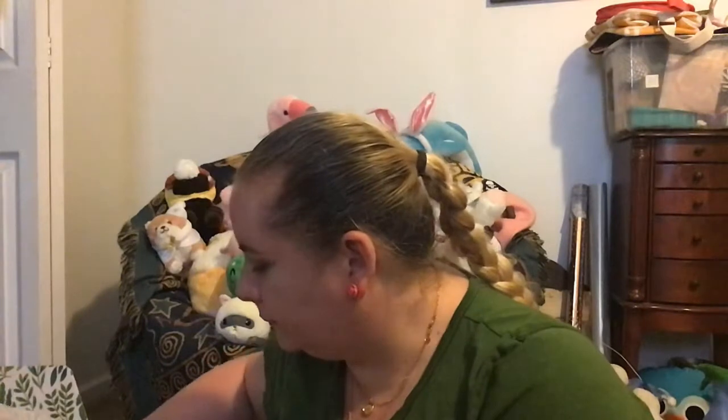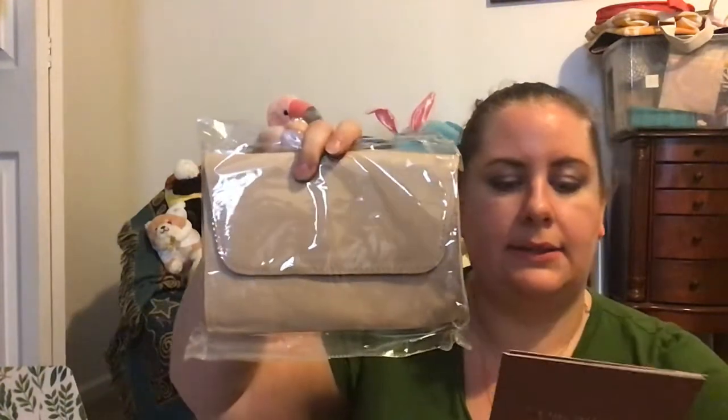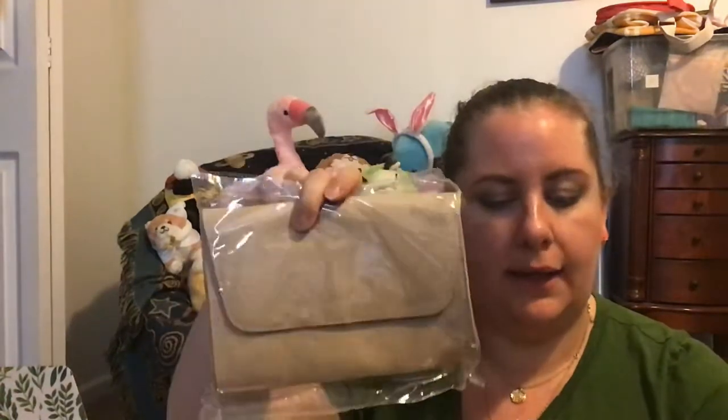And now let me get my handy dandy cards out. And this was what piqued me at first. Let me see if I can get it out. And this is the October Jasper vegan leather envelope clutch, valued at $54 for this little tiny clutch.